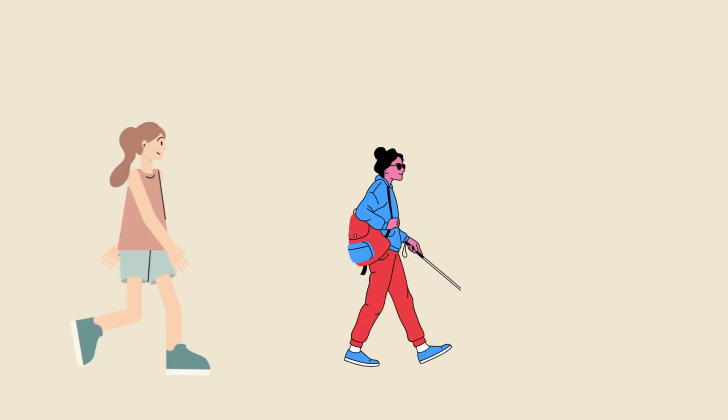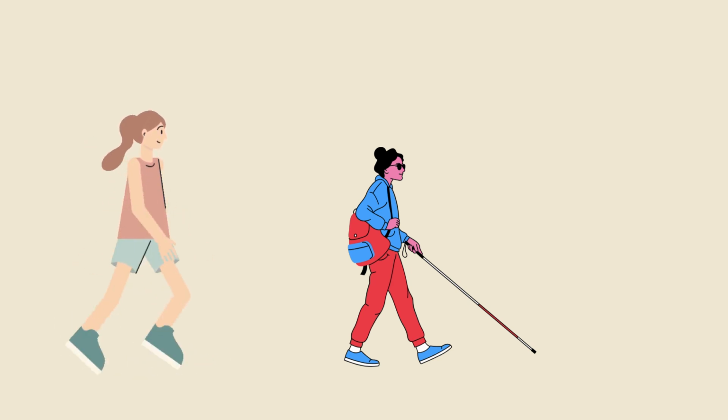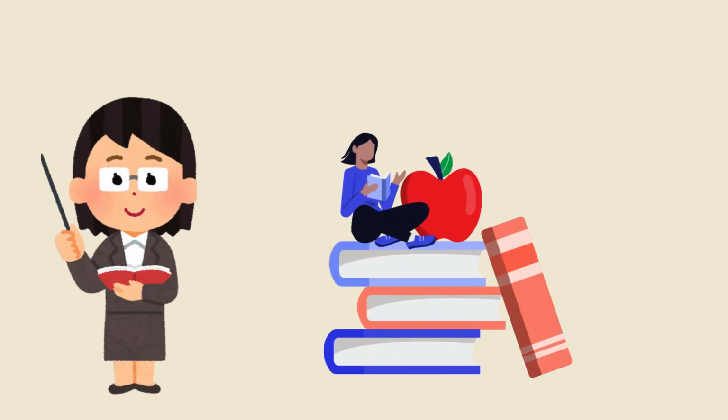It's like walking into IKEA with a floor plan versus walking in blind. You're way less likely to get lost. Pro tip: use the Feynman technique. Try explaining the topic in your own words like you're teaching someone else. If you get stuck, that's your signal to go back and clarify.